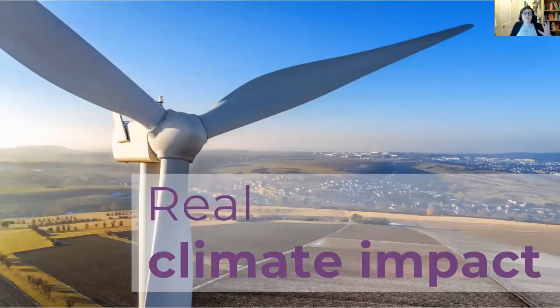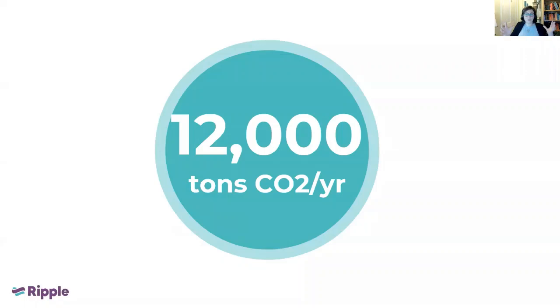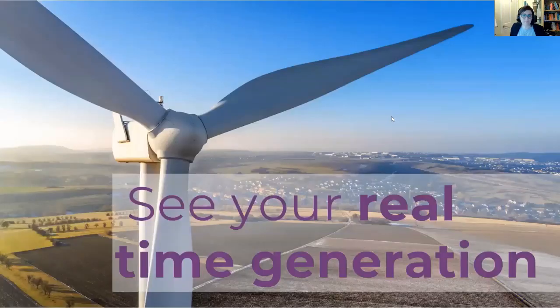Now, obviously, there's real climate action impact involved with owning a bit of a wind farm. Kirk Hill Wind Farm is set to save around 12,000 tonnes of CO2 every single year. That's a really big impact that you as a member will be directly enabling for the long term. And obviously, you own this wind farm. We want you to feel genuinely that you really are one of the owners, so we want you to be as aware of that as possible.